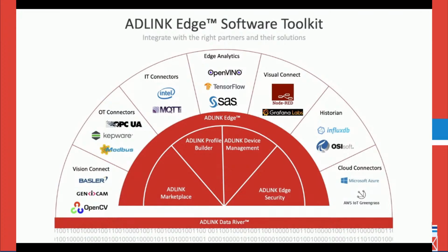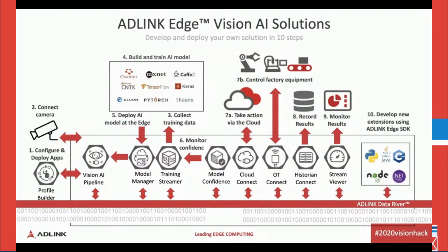These applications are built using the ADLINK Edge SDK. So if you have a specific application that you want to bring into this ecosystem, you can simply build one using the SDK, which is freely available on the ADLINK website. You also have a number of ADLINK tools to help you even further, like Profile Builder and Device Management, along with a wealth of AI vision applications, which we will cover in detail in another episode.